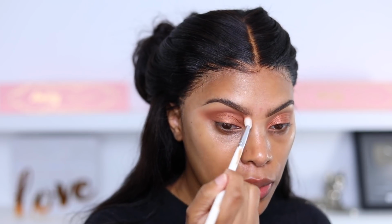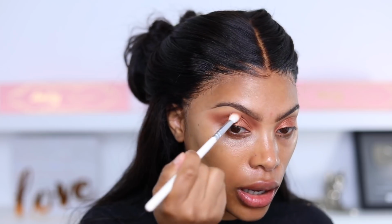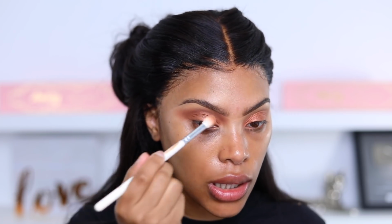The brush that I'm using is from the Jaclyn Hill Morphe collection that she did years ago. I love the brushes from that collection because I still have them from when they were first released, and I use them quite a lot.